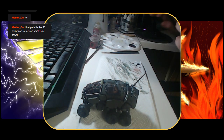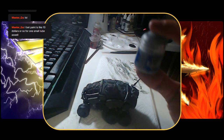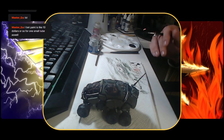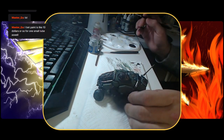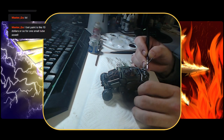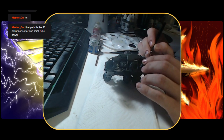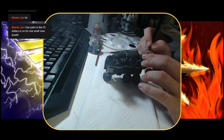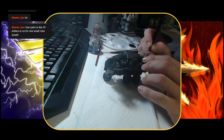$5 for, I don't know how much is in these, to be honest, 12 milliliters. 12 milliliters for $5. It is rather expensive, but I enjoy the hobby. I get to take my mini army and fight someone else's mini army, and then they get wrecked. At least that's the plan. 90% of the time.